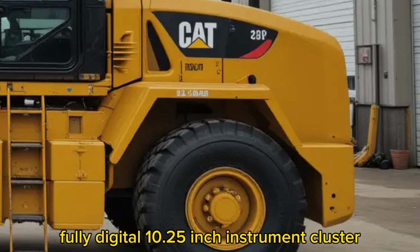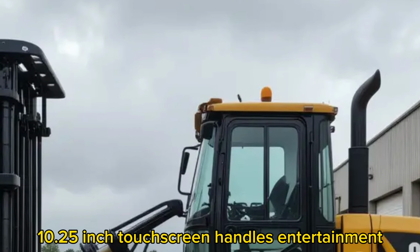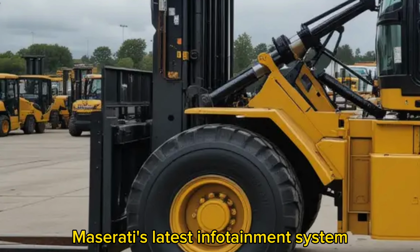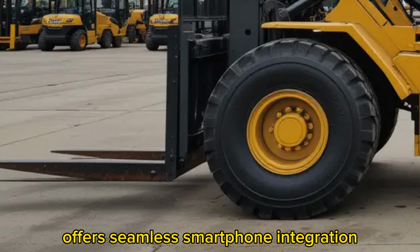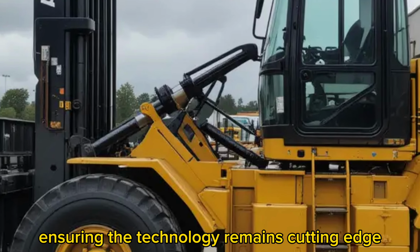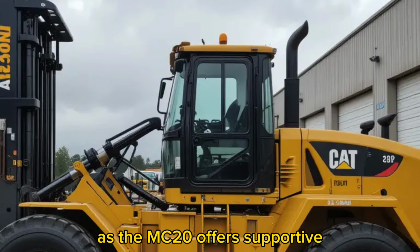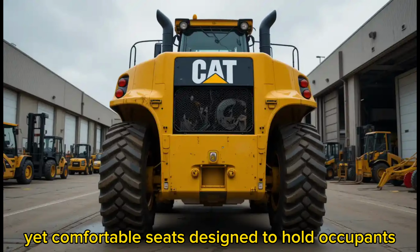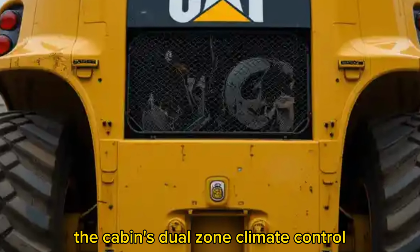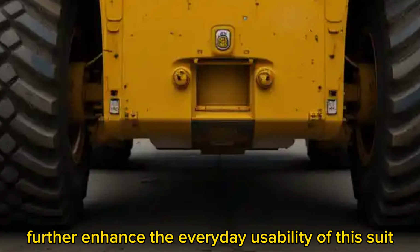Thanks to its electronic engine control unit and smart load balancing, the DP115 uses diesel more efficiently, reducing fuel costs without compromising on output. Over the course of a year, this can mean thousands of dollars in savings, and less environmental impact, too. Operators who've tested the DP115 in the field report lower fatigue, faster cycle times, and improved confidence when handling oversized or unbalanced loads. It's clear that Caterpillar designed this machine with real-world performance in mind, not just specs on paper. It's the kind of forklift that doesn't just meet expectations, it smashes them.